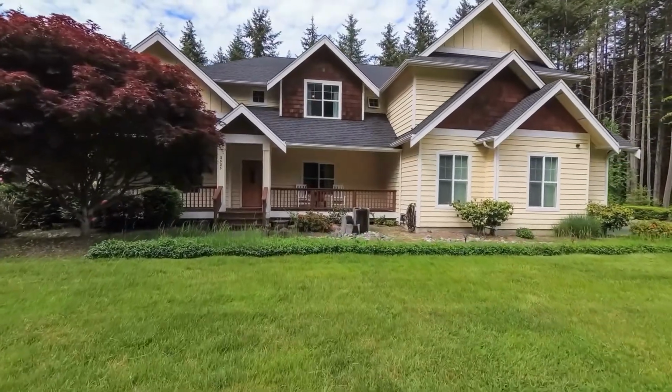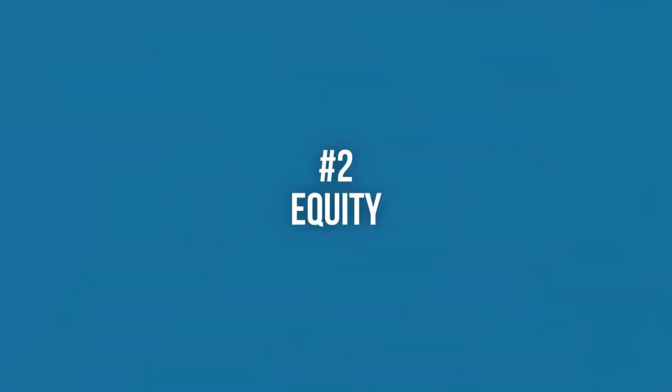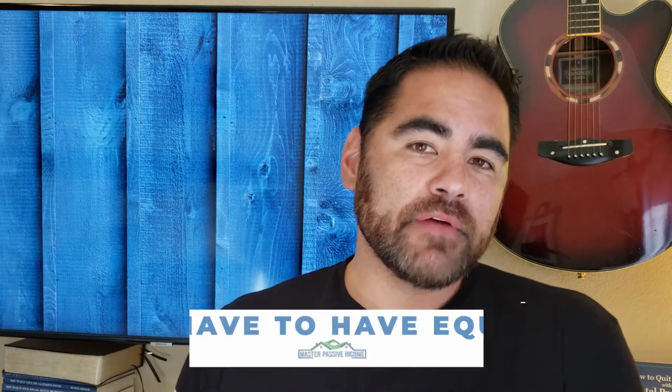Now, in order to do a cash out refinance, first, you need to actually own a property. You can't just do any property. You actually have to own the property. And on top of that, the second thing is you have to have equity in the property. So number one, you have to own the property. But number two, you have to have equity.